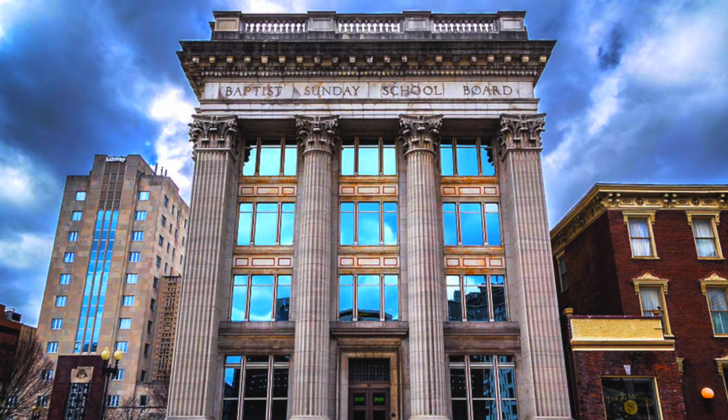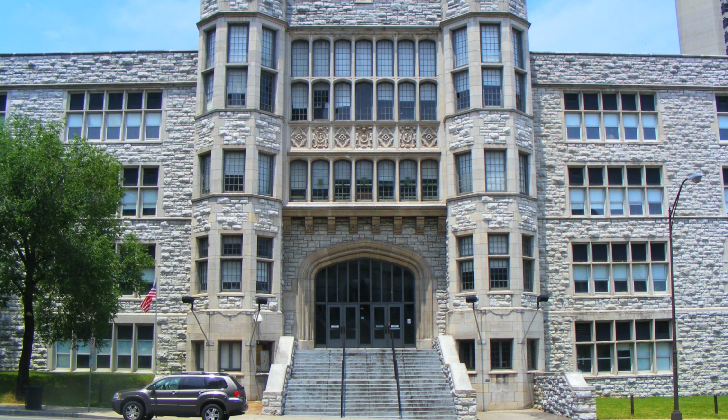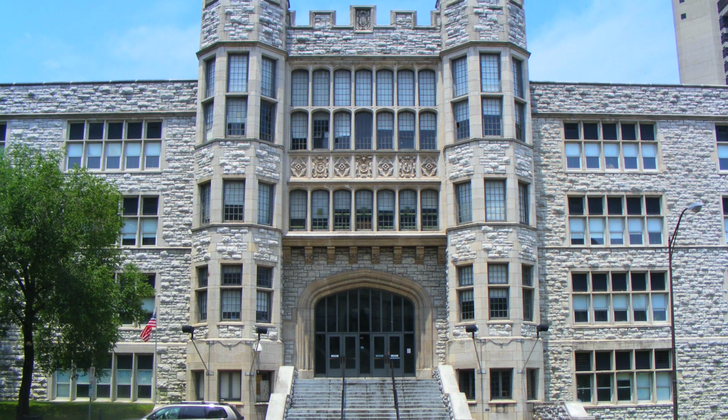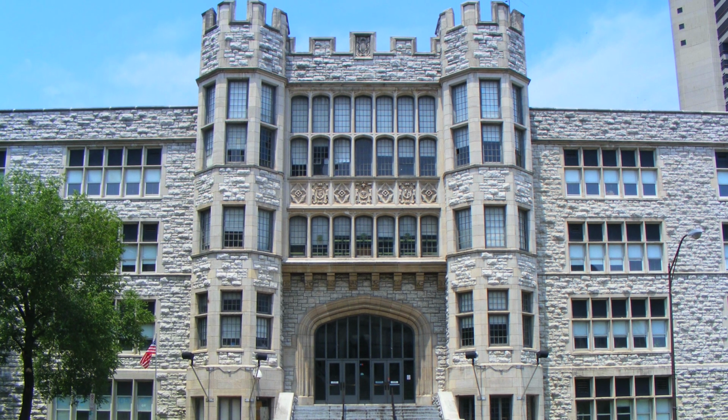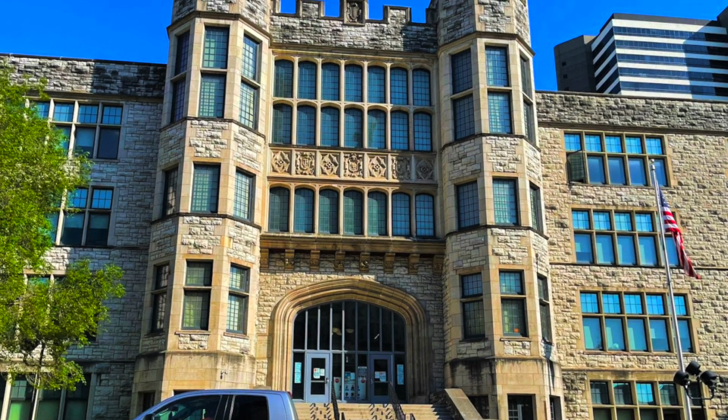Or we can go right down the road and look at this castle built for your Royal Highness. Highness? No, I mean high school. Tell me why we don't build high school castles anymore. Located on 700 Broadway, opened in 1912 with ease.